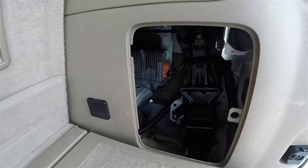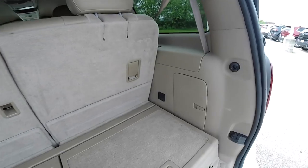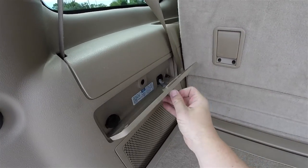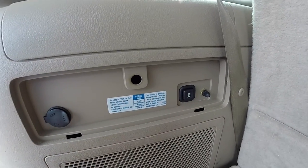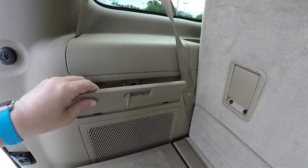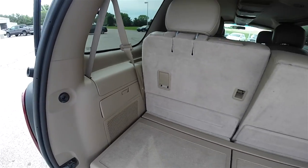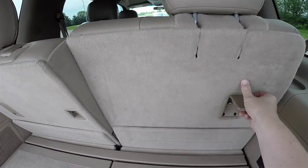Your jack and tools are mounted behind this trim panel. Behind this trim panel here, there's a 12 volt power point and the inflator. This also has a load leveling suspension. Alright, folding the seats is easy in the rear, just pulling up on the levers.